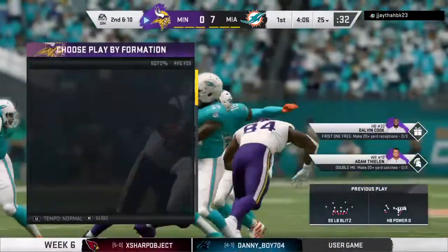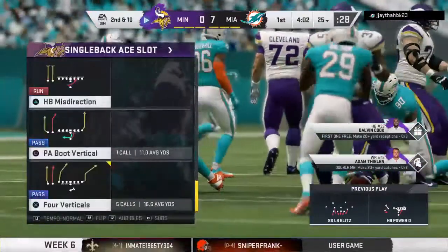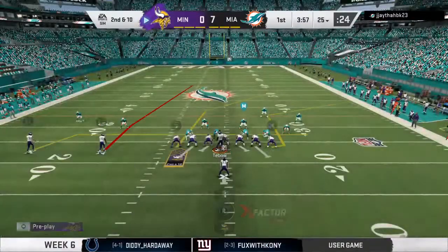He has elite instincts from his linebacker spot. He's able to diagnose the run and flies in like a missile to stop that one behind the line of scrimmage. So after the run for no gain, here's 2nd and 10.